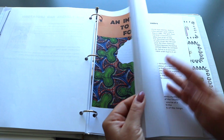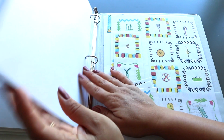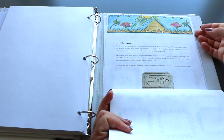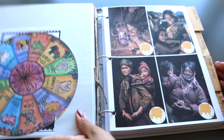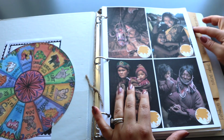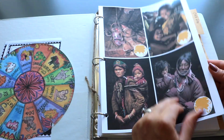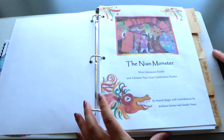We took advantage of all her resources that she has on Africa for a big Africa unit study we had this year, including a study on Wangari Maathai, the environmentalist. We used her resources for ancient Egypt on hieroglyphs, ancient China study, which we're currently still making our way through, but you guys did see a video on the Chinese New Year and the Nian Monster literature guide.